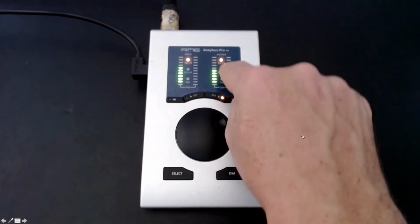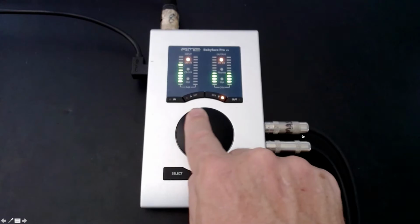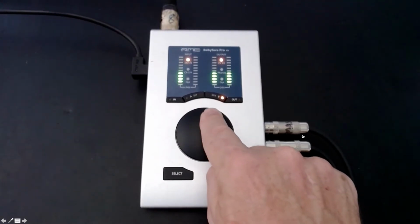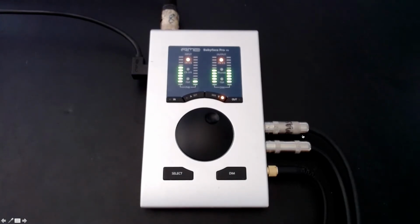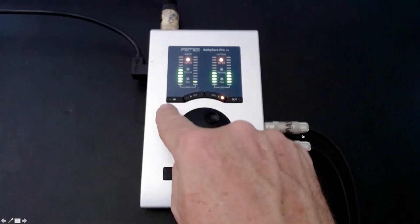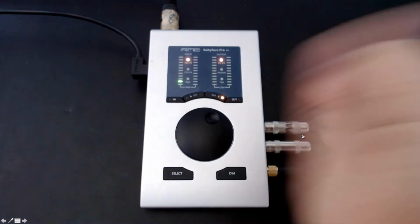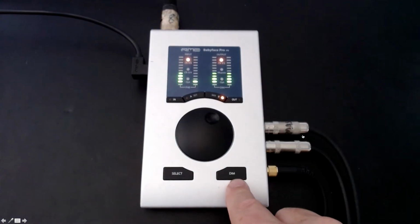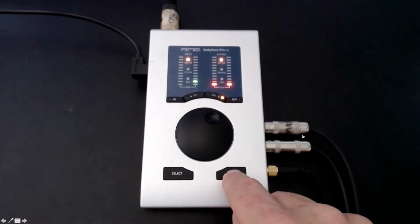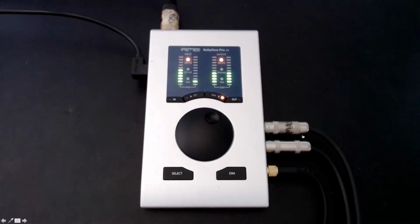All right, so I'm on 1 and 2. I've hit select, and now I'm changing the level of the microphone going to the output 1 and 2. So I hope this explains what you can do just directly on the unit between the output section, the input section, creating a mix, turning on phantom power, creating your gain control, as well as the dim, which is how you can dim the output down to a preset amount of gain.